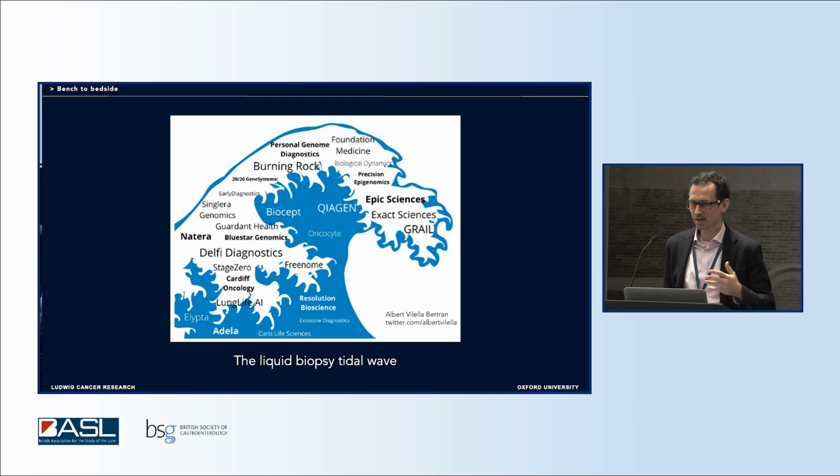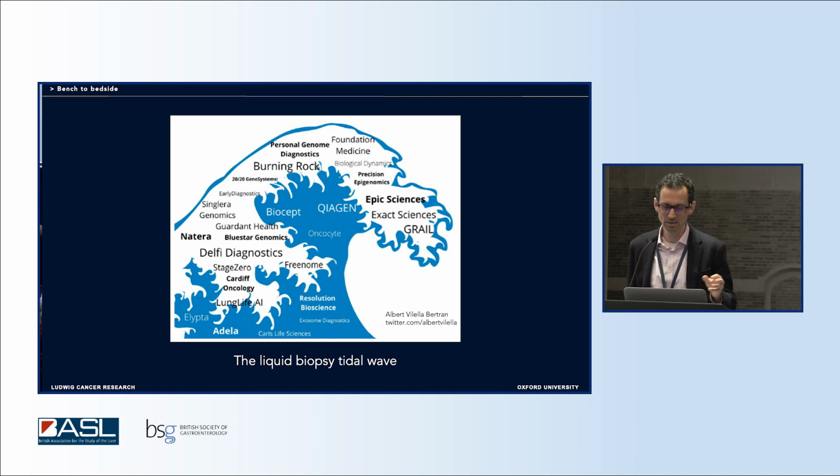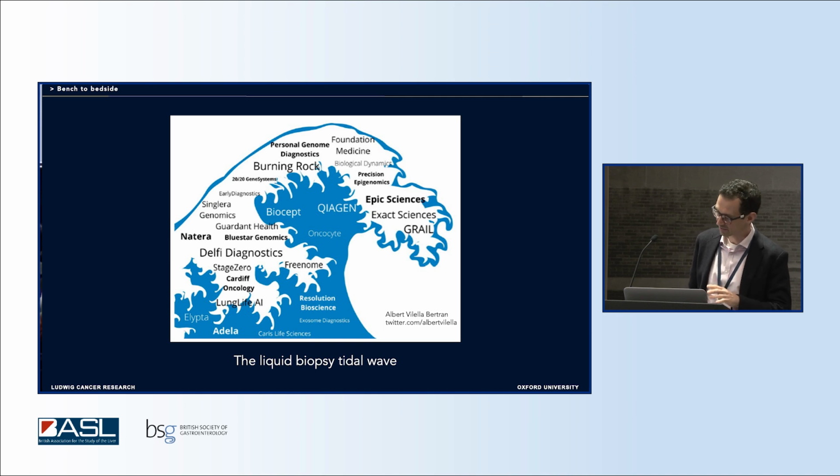And these companies have different perspectives. Some of them are trying to do prognostic assays for specific cancer types. Others do diagnostics for very specific cancer types. And yet others are trying to do what we call multi-cancer early detection, MCED. And they also have different ways of going about this problem and how to solve it.